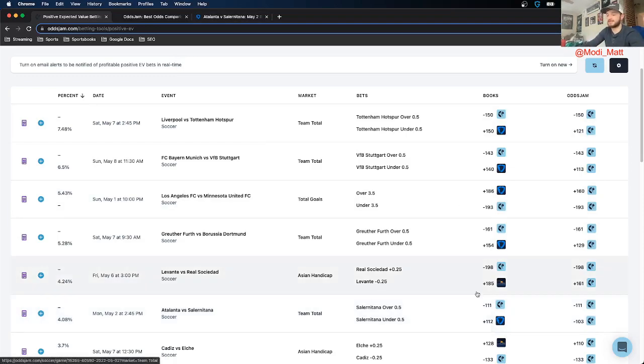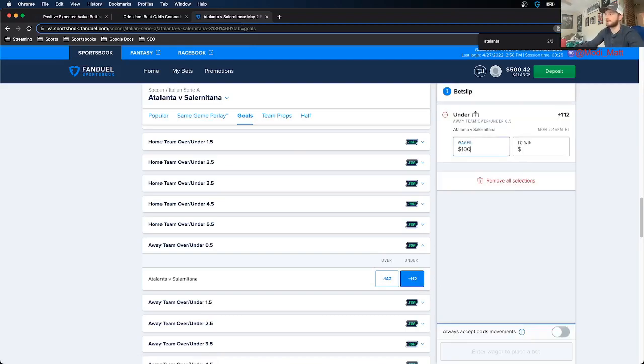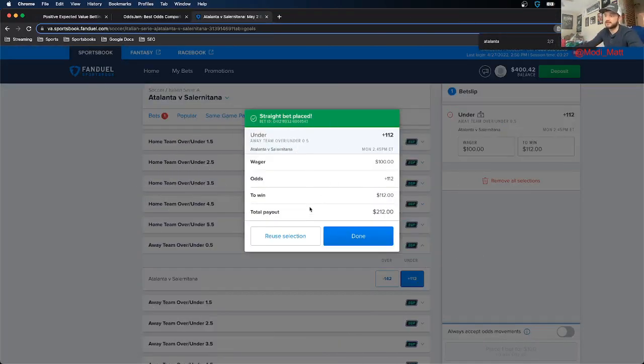So let's lock it in. This is going to be 5% of a bankroll, which for me is $100. So I'm going to go ahead and place it, place bet, good to go. So I've locked it in.